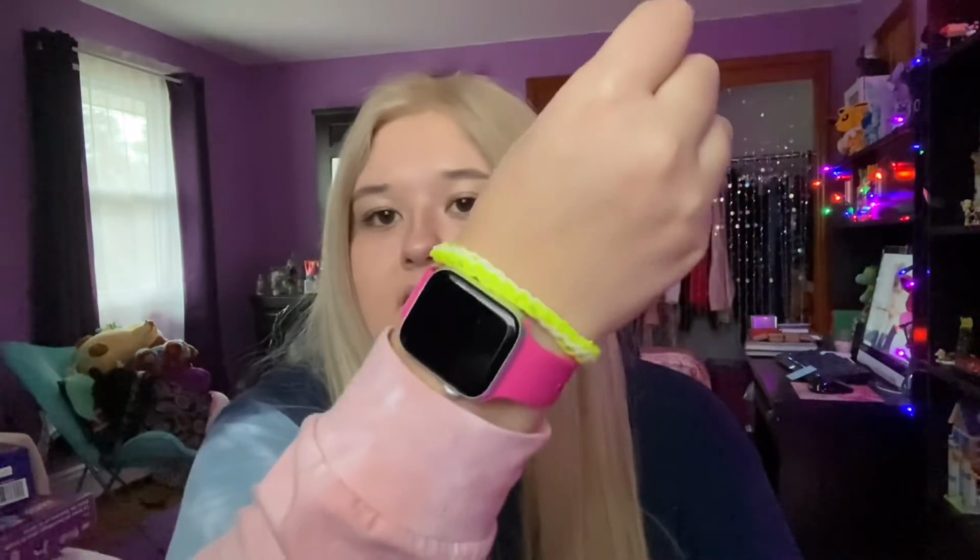Very cute. And there was a little extra bracelet in here, so let me go and check this out. Yeah, I could wear it. I guess it fits. Kind of looks good with my Apple Watch. So thank you so much for that, Brandon.